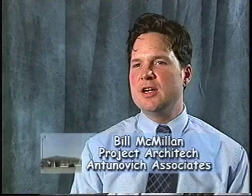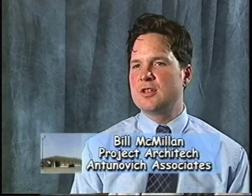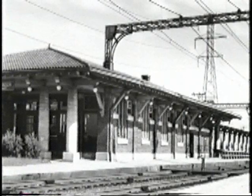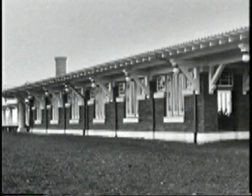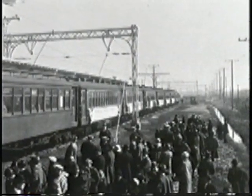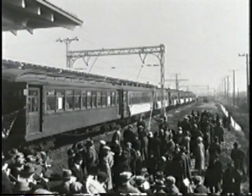The station was built between 1924 and 1925, and it was first built to serve the electric elevated line that came from Chicago, so it was a terminus. The train station did have a significant role in the development of the northern suburbs. It was one stop along the way of many, but it was really the symbol and the physical connection with the city of Chicago that brought people out to the suburbs.